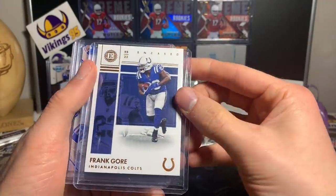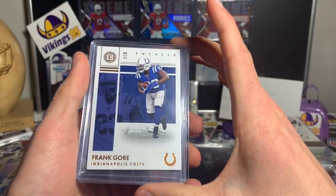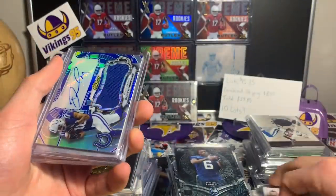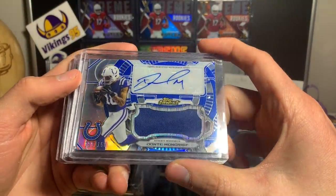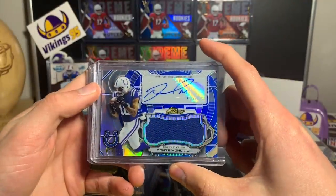We have a Frank Gore from Encased. This is going to be, wow, it's not numbered. I thought those were all numbered. Maybe not. Frank Gore from Encased, not numbered. Interesting. Still a cool card, though. A Dante Moncrief, looks like, not an RPA, but a Jersey Auto, out of 150. Not bad.